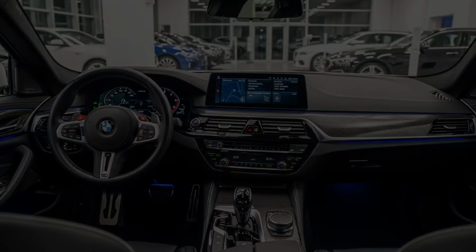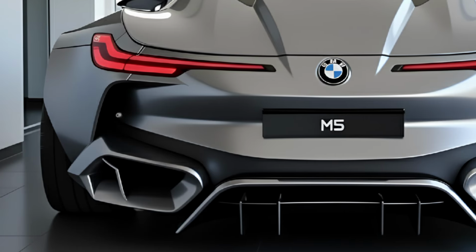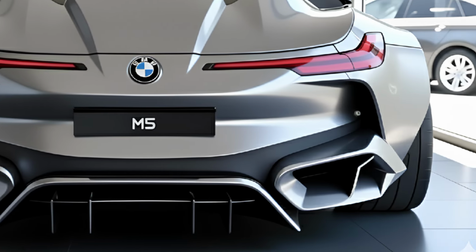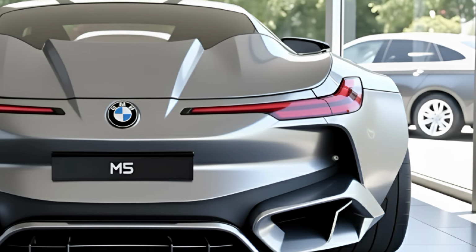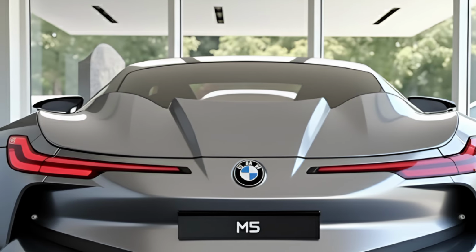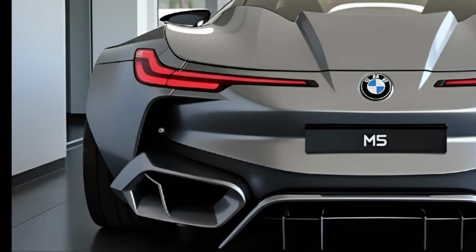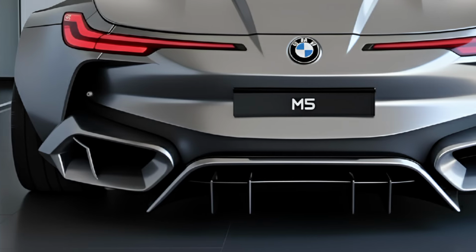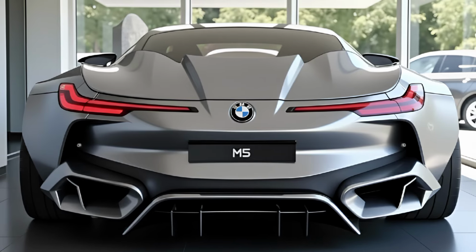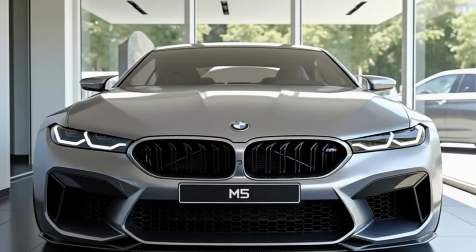Now, step inside, and you'll see why the M5 remains the king of luxury sports sedans. The cabin is all about blending comfort, innovation, and driving focus. You're greeted by merino leather seats that hug you perfectly, finished with contrast stitching that feels handcrafted. The dashboard features BMW's signature curved digital display that combines both the instrument cluster and infotainment into one sleek unit. It's powered by BMW's latest iDrive 9 software, which is smoother, smarter, and more intuitive than ever. Voice control actually works naturally now, and the AI assistant even learns your preferences. Everything from climate to driving modes.